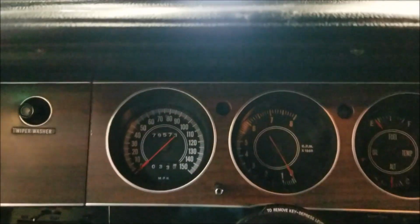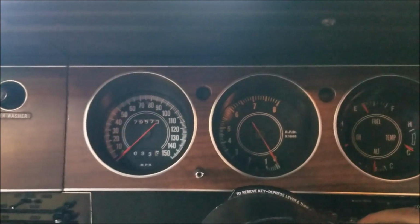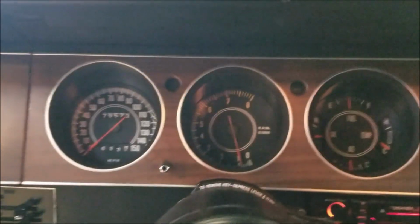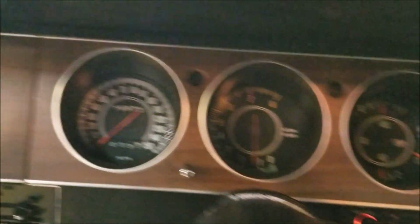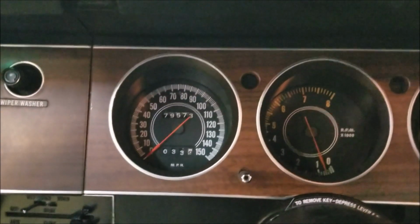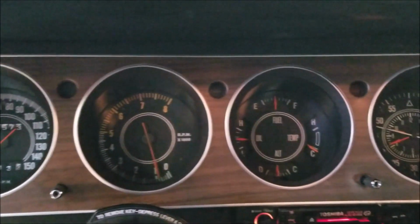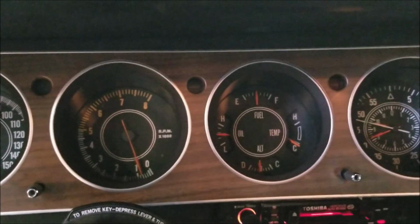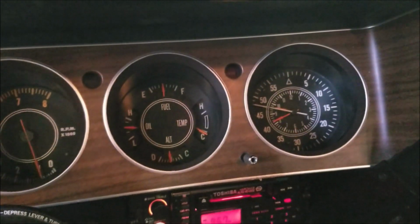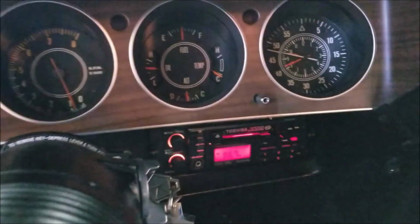Noticed earlier that it seems like all the gauges, tach, everything worked on it. See how easily it starts. Tach does work. Odometer reads 79,573. Can't confirm if that's original or not. Obviously, it's been restored since then. There's your gauges. All appear to be working. Temp gauge will come up with water temperature. Clock does not work. You noticed that earlier. There's a little aftermarket stereo that's been put in it. There was one little crack in the dash up here, I noticed.